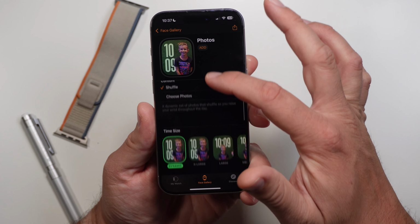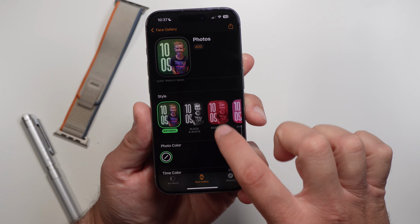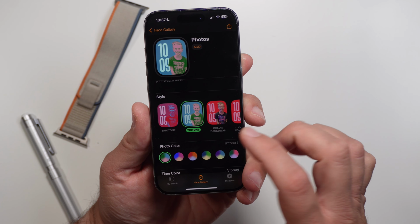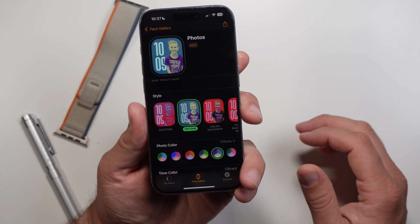And then I can go ahead and add it right now, or I can change the different styles however I want. So there's how that has that removing the background, and then you can create some kind of crazier looking ones, which are a lot of fun.